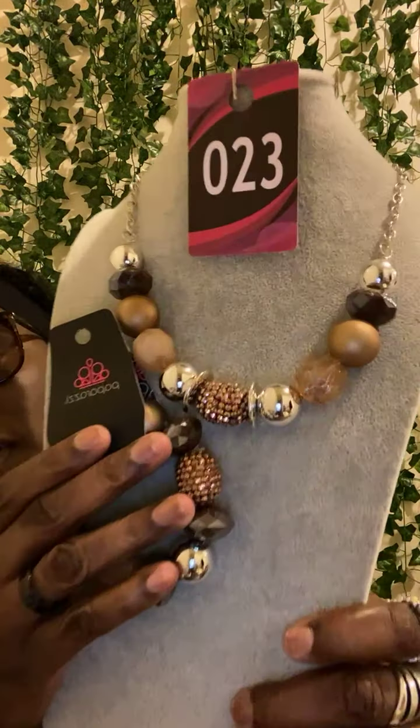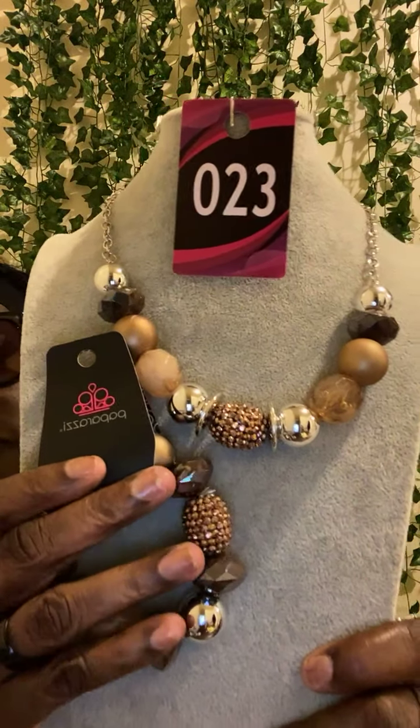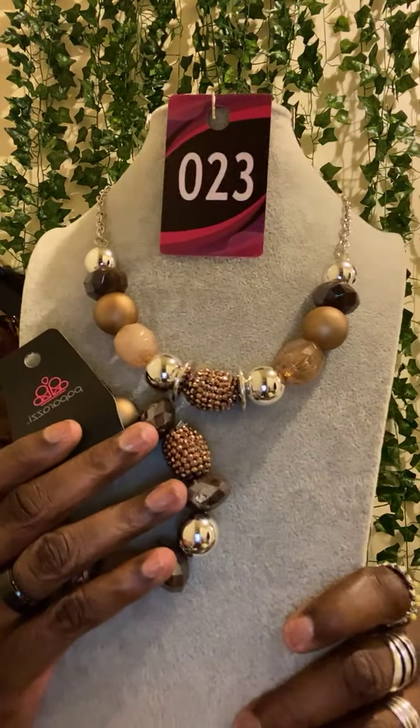So if you wanted the necklace by herself, would I sell it that way? No. Nope. You have to get the bracelet and the necklace because they match perfectly. This is a married couple. Actually, they're on their honeymoon. You know what that means. There's no separating them.